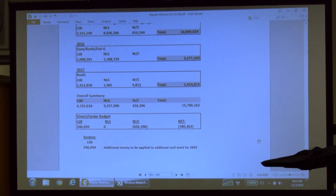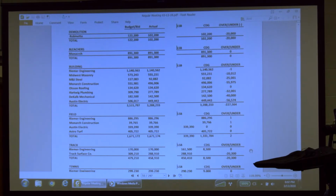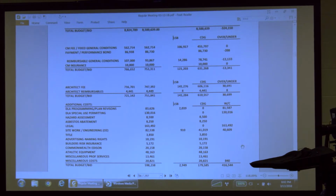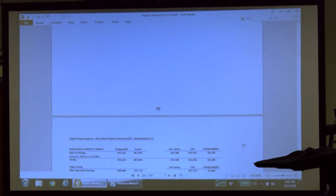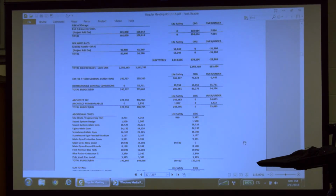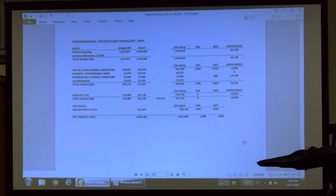So Scott, we don't need to go through each page. But if the board at a later date wants to, this will also be posted to the website under the board account. On 55 is basically the summary for everything related to the outdoor athletic complex. On 56 is everything related to the gym, or is that still the, okay, 57. 57 is everything related to the gym and the roofs that we did in the summer of 16. And then 58 is all the roof work we did this past summer.